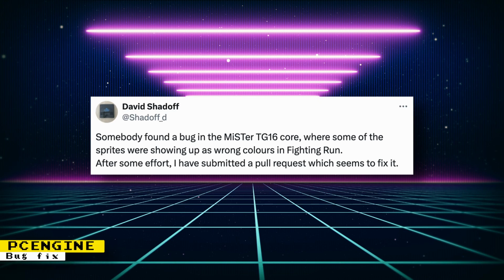Core developer David Shadoff on Twitter told us about a bug that was fixed on the MiSTer FPGA TurboGrafx-16 core. This is a bug in the game Fighting Run, where some of the sprites were showing up as wrong colors. The bug fix isn't yet live on the core, but should be available soon.